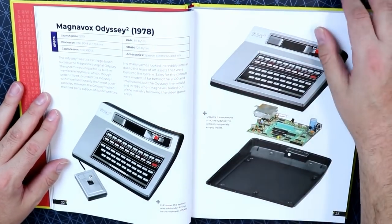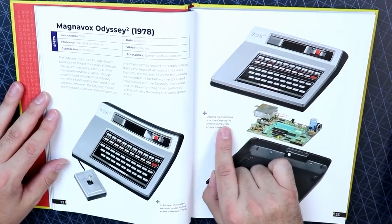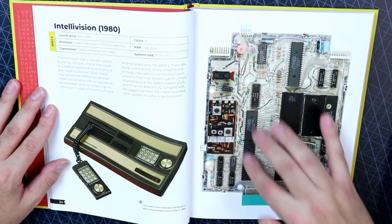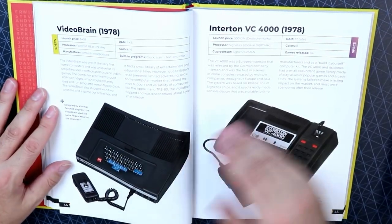Magnavox Odyssey, 1978. A lot of little blurbs of information. "Despite its enormous size, the Odyssey 2 is almost completely empty inside." That's funny. And television, look at that, the board. I think this is really cool stuff. Let's skip around a little bit.